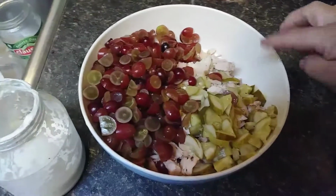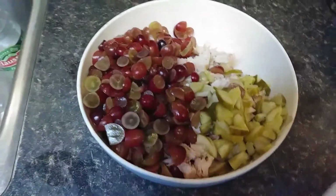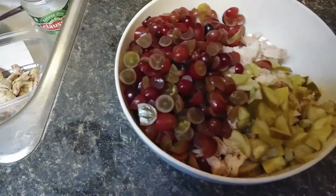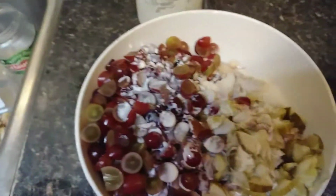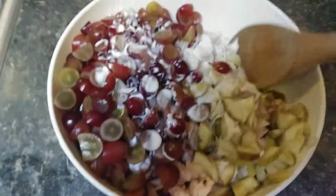As you can see, I chopped up the chicken, the pickles, and the grapes, and then I had a little bit of mayonnaise left in my mayonnaise jar, so I added a little milk, and then I have some pickle juice already in there. So then you just stir that all up, and then you can have it on crackers or toast, whatever you'd like.